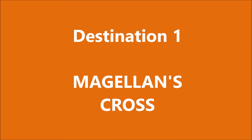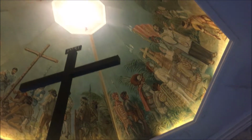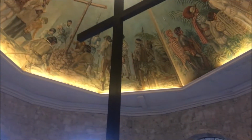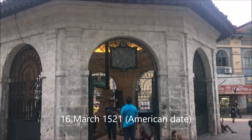From our hotel, we booked a Grab ride and headed to our first destination, which is the Magellan's Cross. It only took us about 15 minutes via Osmeña Blvd. This Christian cross was planted by Portuguese and Spanish explorers as ordered by Ferdinand Magellan upon arriving in Cebu in the Philippines on March 17, 1521.